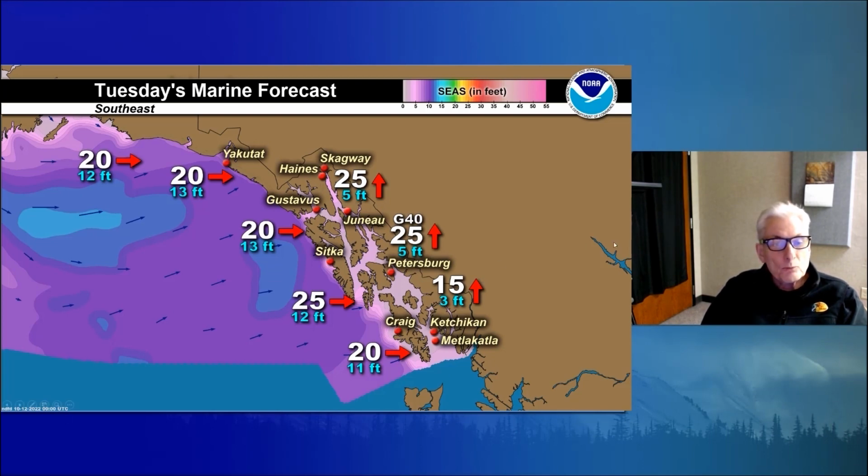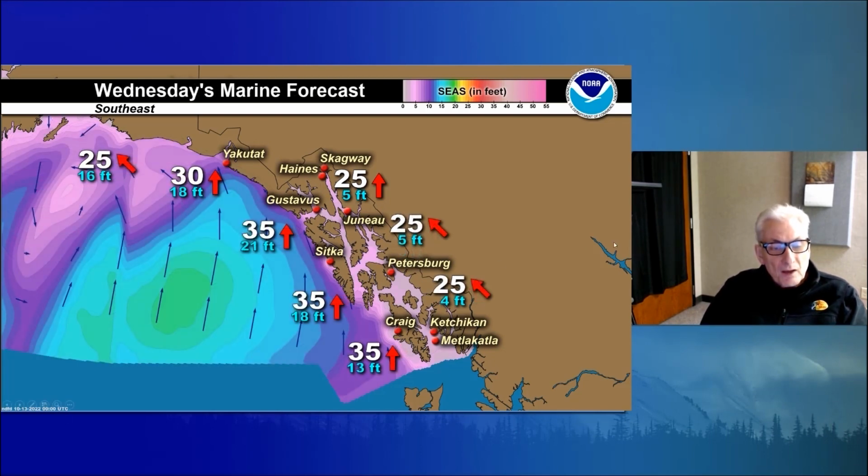And moving on to Wednesday, gale warnings for the central and south coast of the Panhandle, winds increasing from the south up to 35 knots. And small craft advisories for the north coast, south to southeast winds 25 to 30 knots. And for Stevens Passage and Clarence Strait, southeast winds Wednesday at 25 knots, south 25 for Lynn Canal.